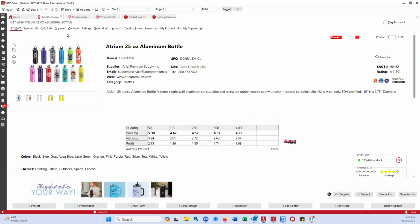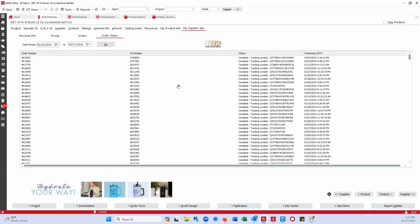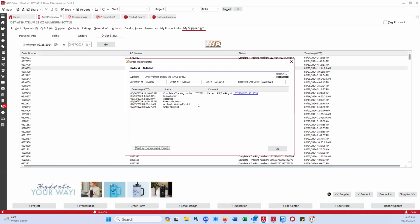So within the tools, this is how the distributors access their order status. It doesn't necessarily have to be orders that come over to you through Sage. On each account, there's a tab that says My Supplier Info, and this is unique to each distributor login. Once I click in there, over here to the right, there's an area that says My Customer Number, and this is the distributor's customer number that they would have with you guys. When they do that, they also give you permission to send over order status. And order status is just that. It's the status information only. It does not show what was ordered, how much the order was, or any of that kind of information.